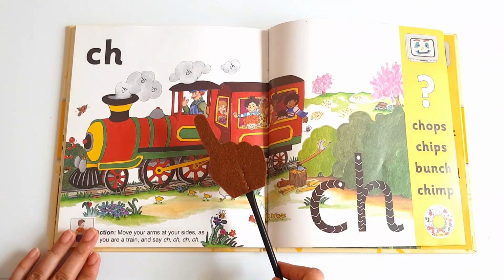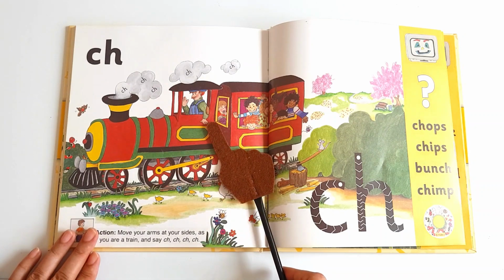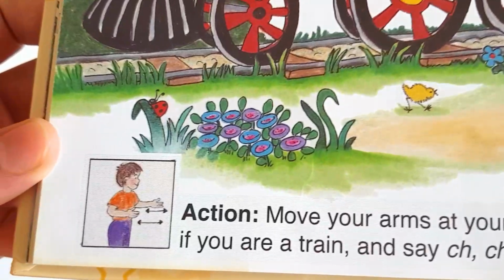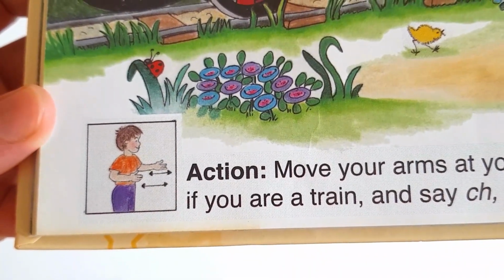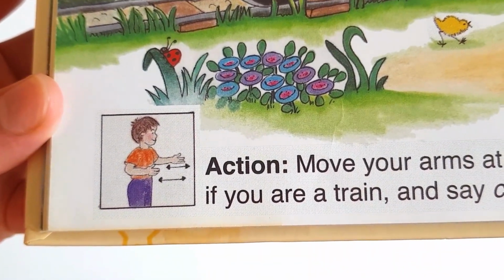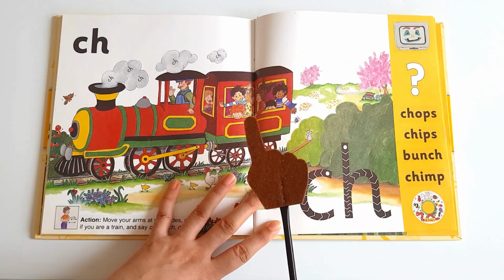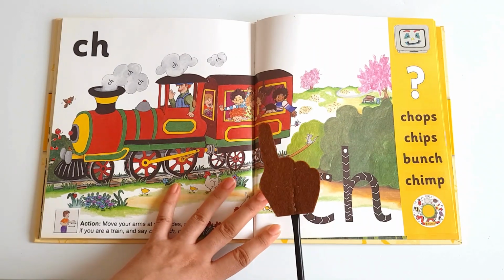The train's driver pretends to be a train too. And starts moving his hands like this, back and forth with the sound of ch, ch, ch, ch. Children love the train ride and the sound that the train makes. Ch, ch, ch, ch, ch.